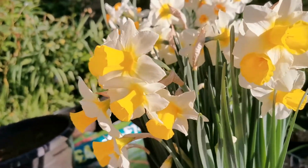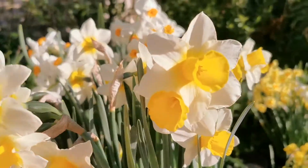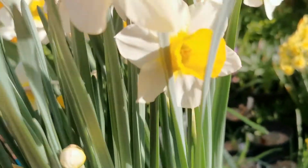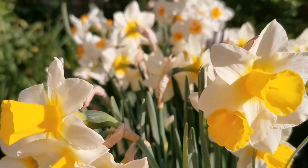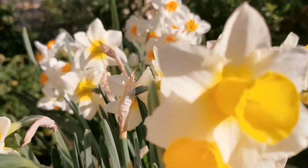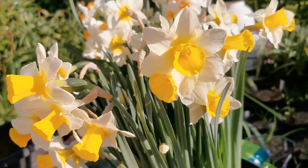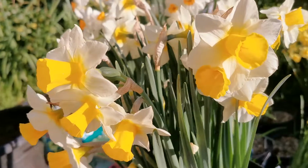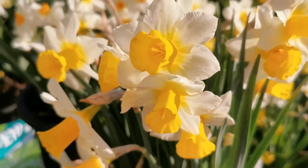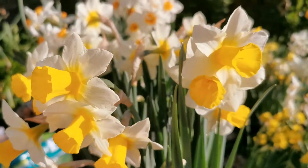The color combination is very nice. I've never seen a daffodil color like this. However, the fragrance is very subtle, and I wouldn't really know how to compare it. It's almost like freshly cut grass. So it's not really a very unusual or very nice fragrance.